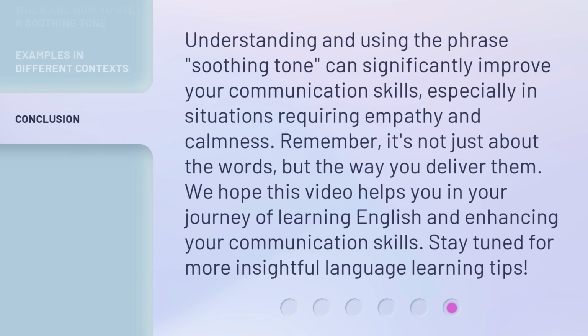Understanding and using the phrase, soothing tone, can significantly improve your communication skills, especially in situations requiring empathy and calmness. Remember, it's not just about the words, but the way you deliver them.